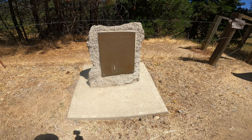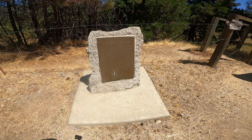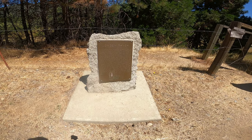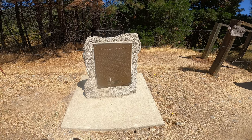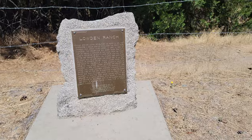Most of the information that I would tell you would be on this plaque right here. The only thing missing is the property acreage. I already told you 160 acres and expanded to 640 acres when his parents and his siblings came over and moved to the area.